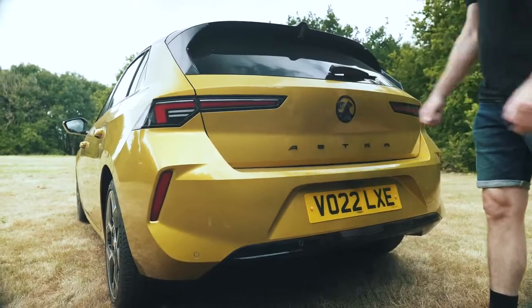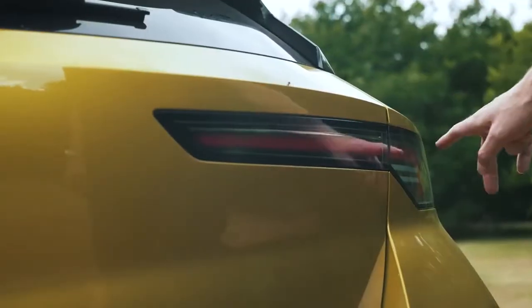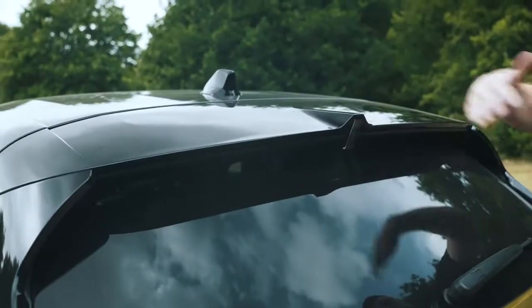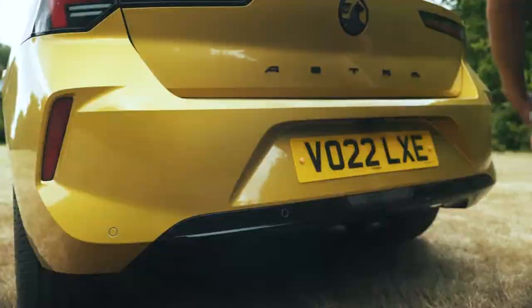Anyway, at the rear, I think this is the best angle of the car. Really smart integrated lights there. Astra proudly stated across the back of the car. Little bootlid spoiler, and no fakery with the exhaust. They're not messing around with this car.